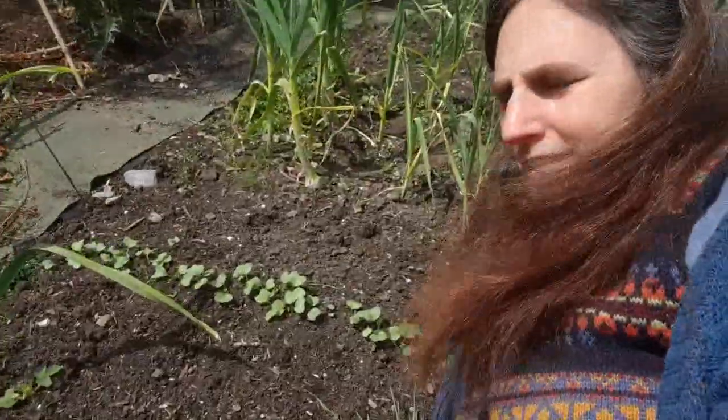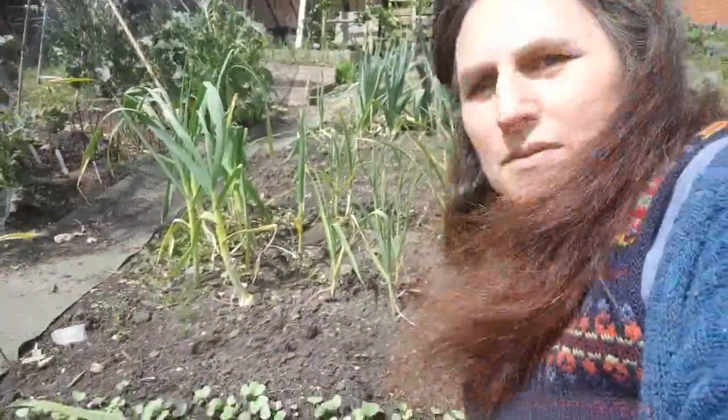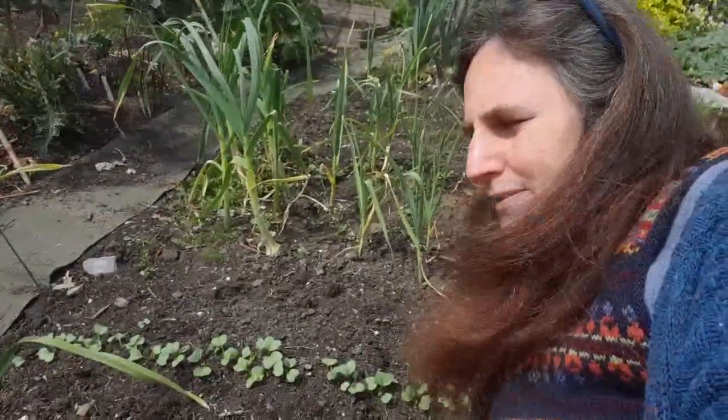We've got some germination over here. I've been thinning out my radishes. I did plant a whole load of different varieties of radish down here. Here we go, there's radishes. And there were rows and rows of them, but not all of them seem to have come up. So that's been going on.